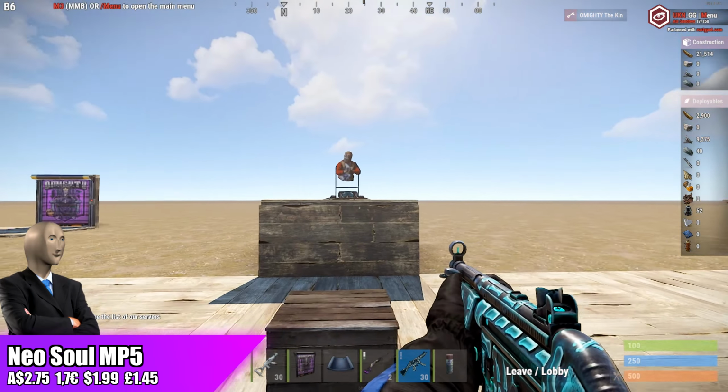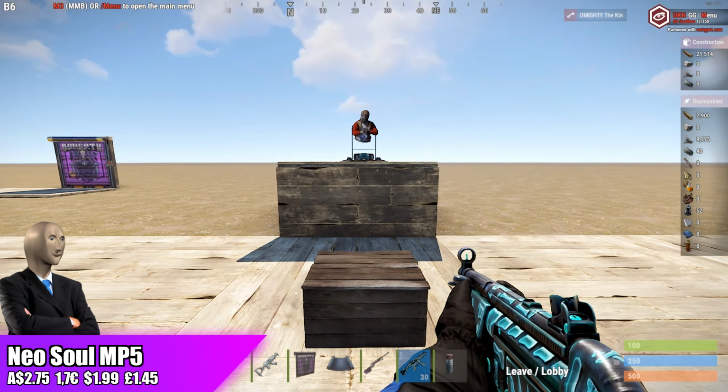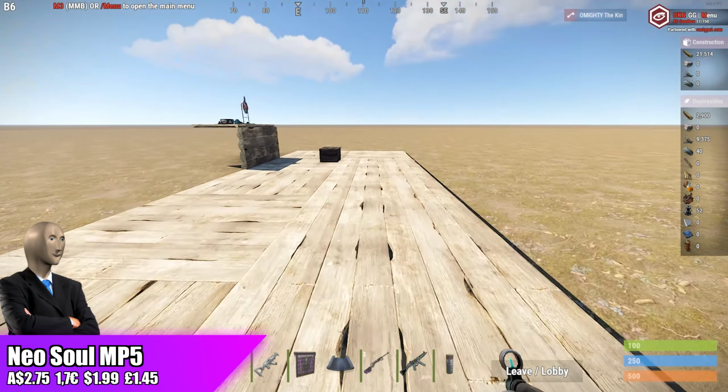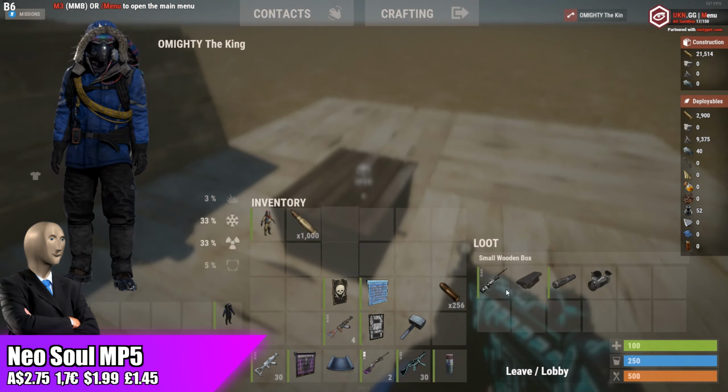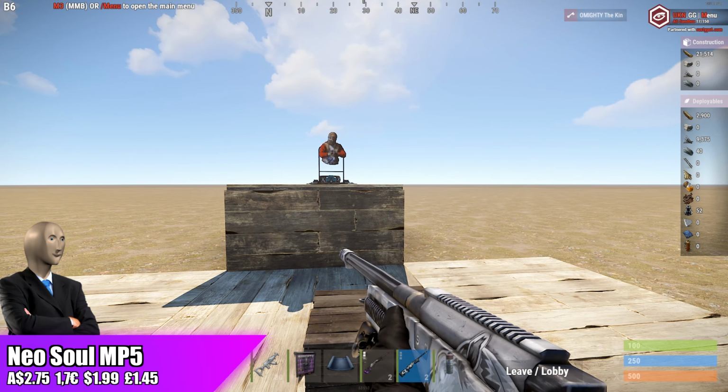And so I do think that out of the three, the MP5 is going to perform better than the SAR and the AK. So keep that in mind as well. But overall, I will recommend investing in the Neo Soul MP5 off of the Rust item store for this week, and I do think it will make you some easy profits.